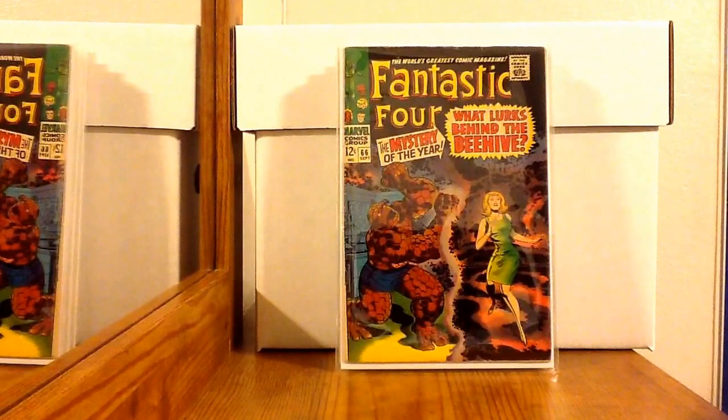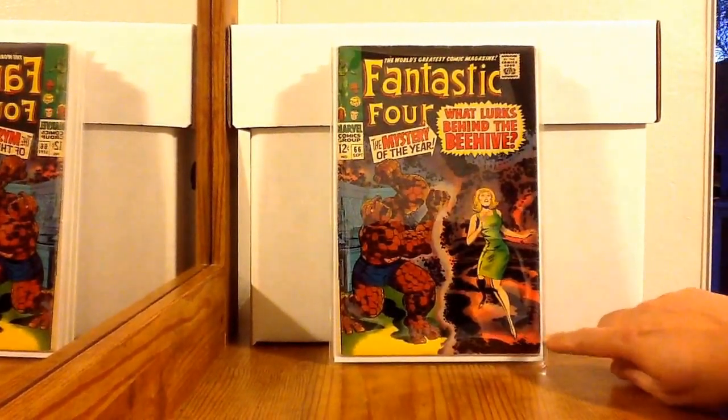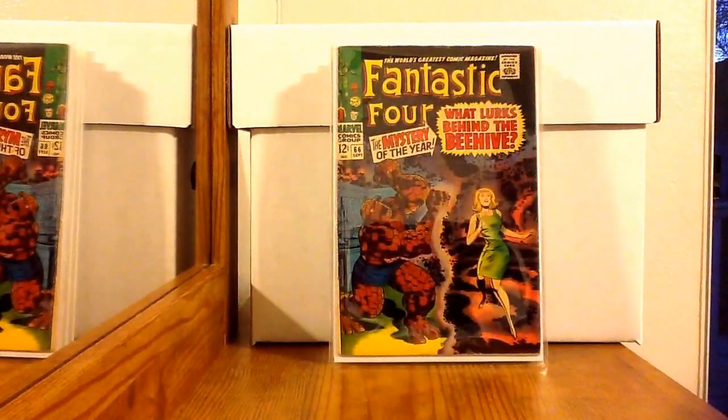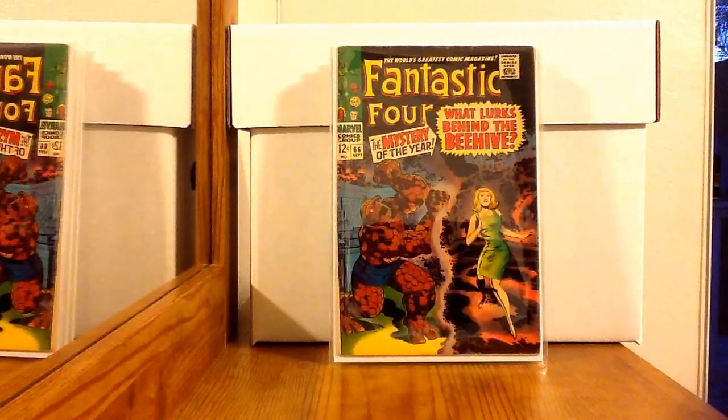And I actually picked this one up. You could see there's some creasing, some chipping. But I would still give it maybe a 4 or 5, it's at least a 4.0, but this was only like $3. I found it for $3.